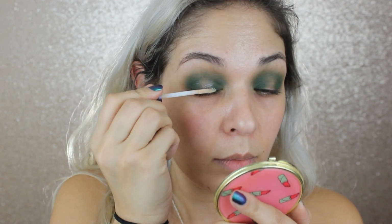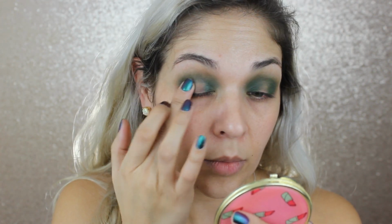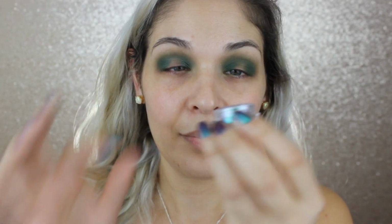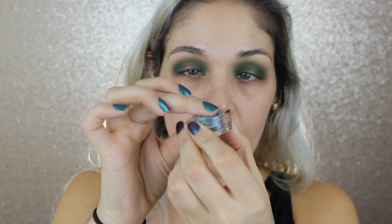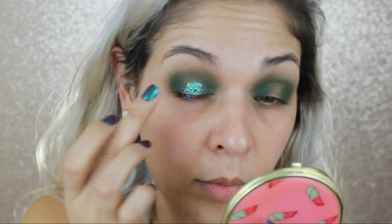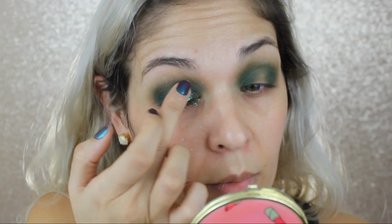I'm sure mostly anything will do just fine. So I'm going to go ahead and apply that to my lids, and then after that I'm going to open up the ChromaFlakes. You want to be very, very careful. These don't have sifters, and if you open it too aggressively or breathe on them, they will kind of fly around because they are very light and airy. So you want to be very careful opening it up.